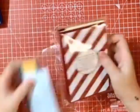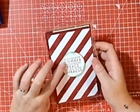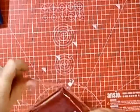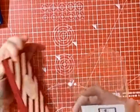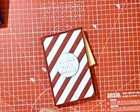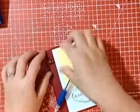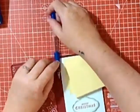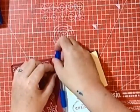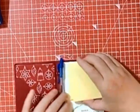Then I have this one, and it says be filled with wonder, be touched by peace, believe in the miracle. Lovely. This is by the lovely Vicky Moss, so thank you very much, Vicky, for your swap. And inside is a pen which has obviously come off there, and this has come off, darling. But I will stick it back on.